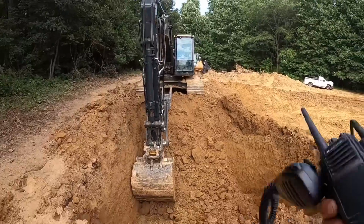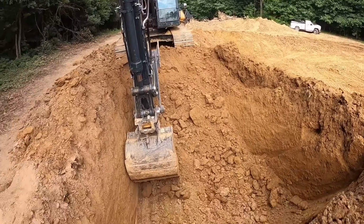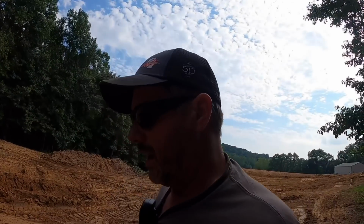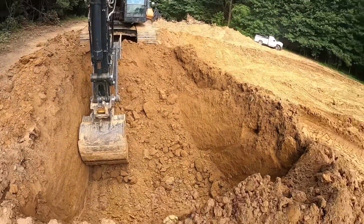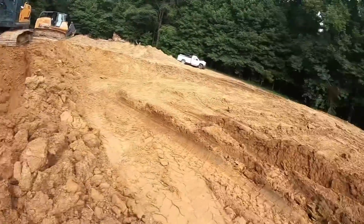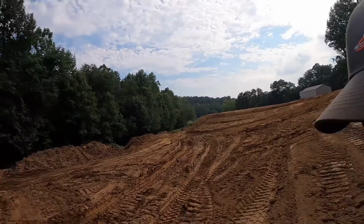If you guys remember, we got all those stumps we hauled the first day we were down here. We're going to try to dig a big old pit right here and get this radio off of me. Dig a big pit right here so we can use the dirt and make those stumps disappear.